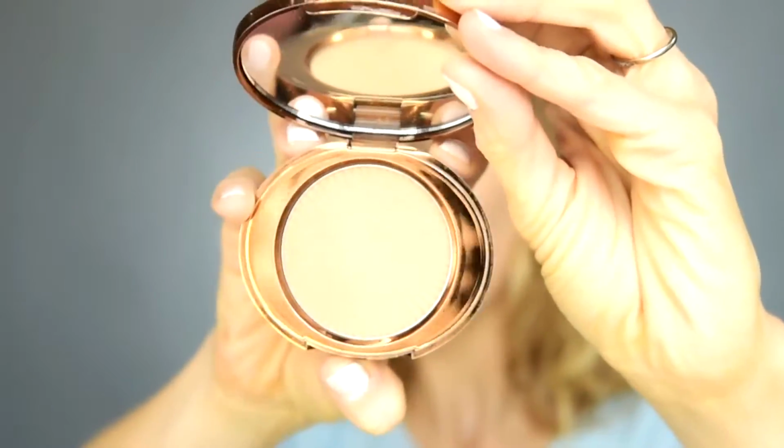Then I'm taking my number 7 bronzer. This one is in the color Caramel. Do you say caramel or caramel? I still am not sure what I prefer to say. But I love this bronzer. This is a great one from the drugstore.